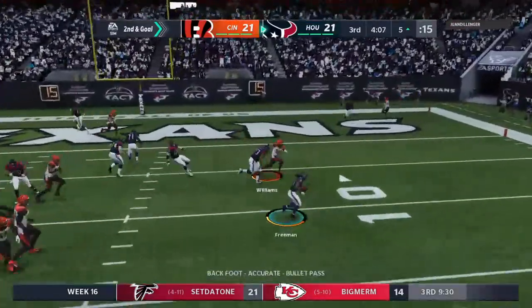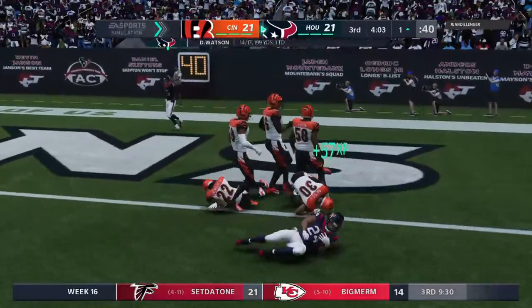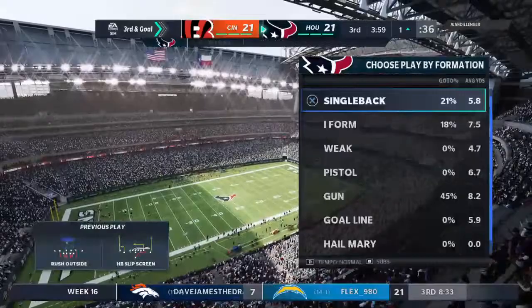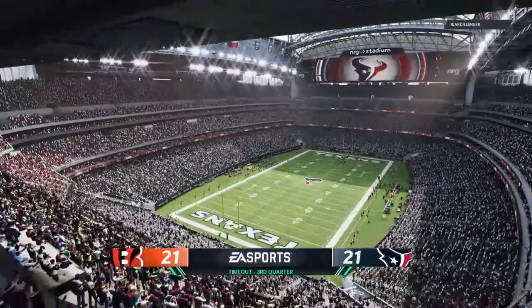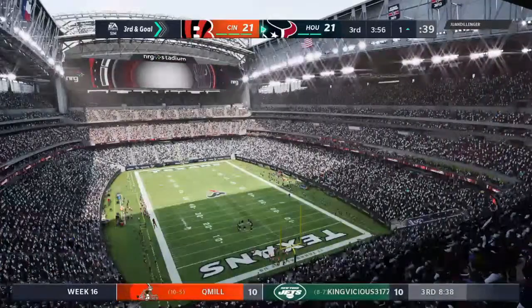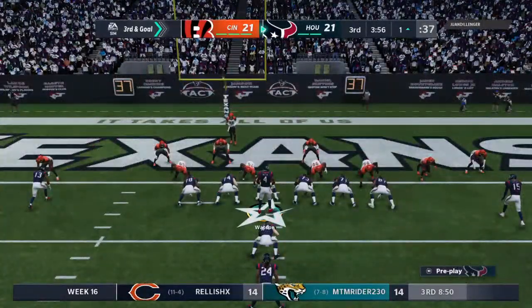Now it's Watson. They'll set up the screen for Freeman. And he'll be brought down right on the edge of the goal line at about the 1-yard line. That time the completion goes for 4 yards, and we're set up with a 3rd and goal. Now hold everything here. We're going to get a timeout by the offense. It's just their first, so 2 remaining as they burn 1 here in this 3rd quarter.